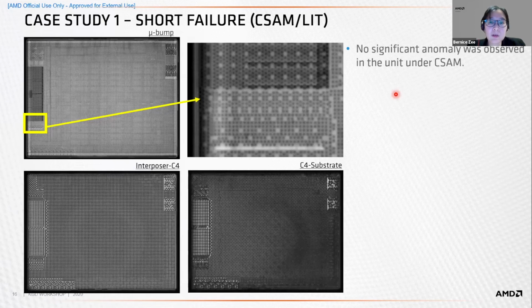Yes, depending on what exactly needs to be done. If there's a lot of deprocessing, yes, it will take weeks because we need to go layer by layer to inspect. That's the case when we don't have a good sense of where in the Z depth of the package the defect is. So we need to go slow because we need to inspect every single layer.